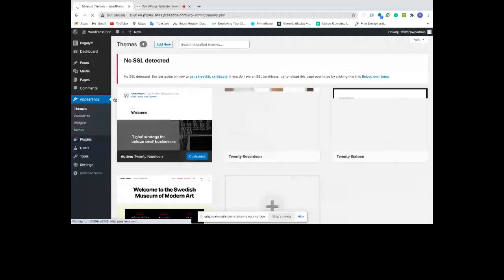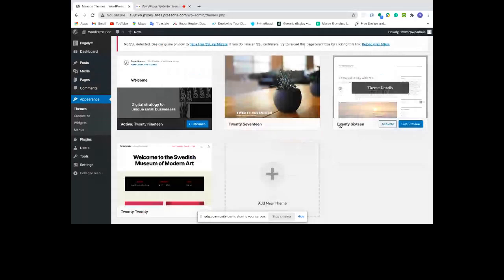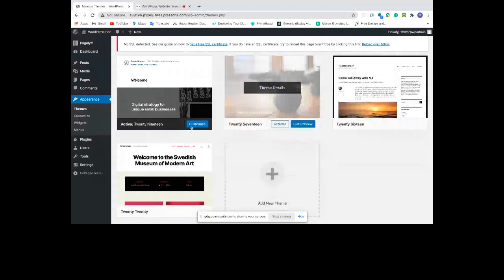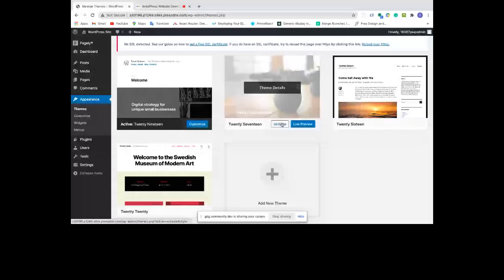So by default, I think, if I'm not mistaken, WordPress uses one of these. I'm not sure which one, but I think it's 2017 or 2016, depending on your hosting provider. By default, it's set to one theme. Now it's this theme. So let me activate another theme. So now 2017 is activated.